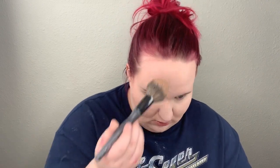I'm gonna go into one more bronzer, just for the fun of it. I'm gonna take this Milani Baked Bronzer, and I want to go into a fatter brush, which is just my Ulta blush or bronzer brush, because I feel like this one has a little bit more of a glow.